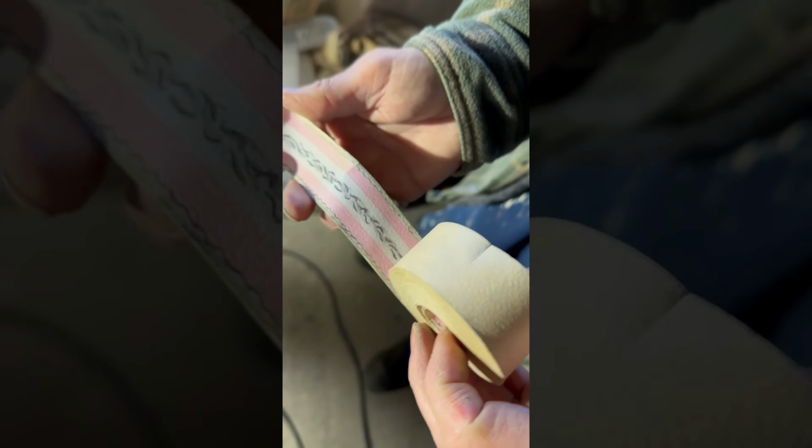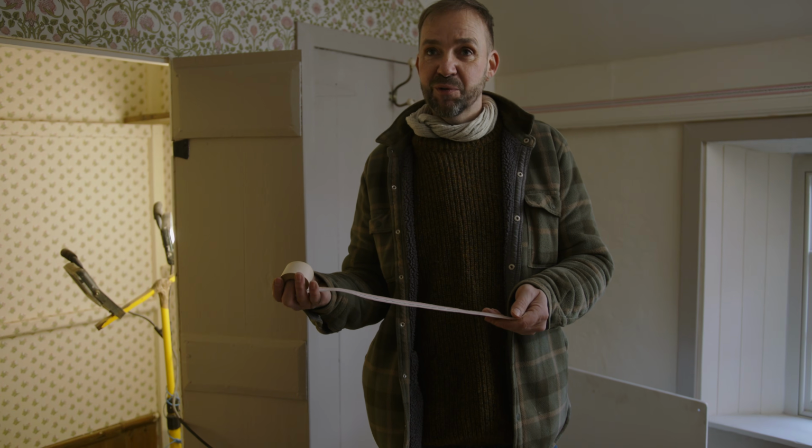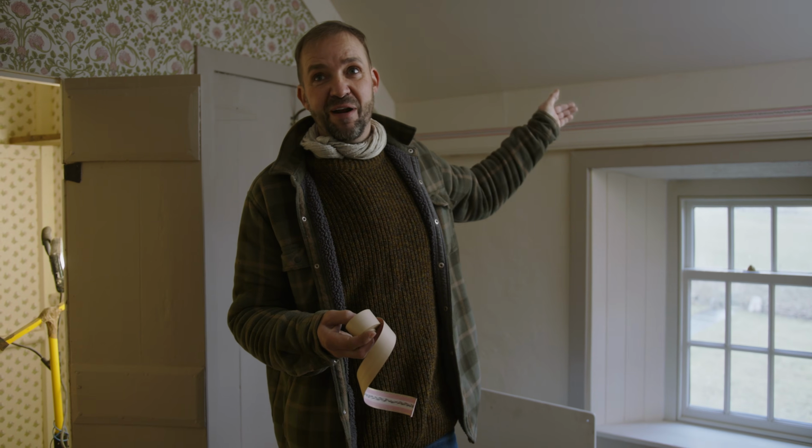I hope we're right, because it'll be beautiful to have it put in. The colours that were in this room as we stripped back were very twee, little sort of rosebuds and floral prints. So again, we've kind of embraced that. We found one of the original borders, and when we opened it, it was the original border that had been in this room. So we've reinstated it around the room.